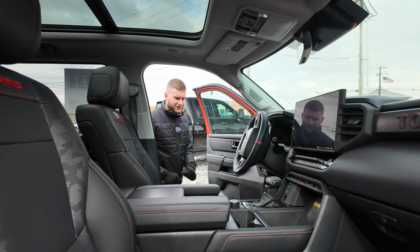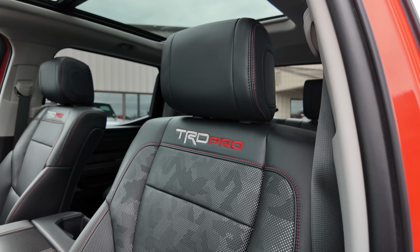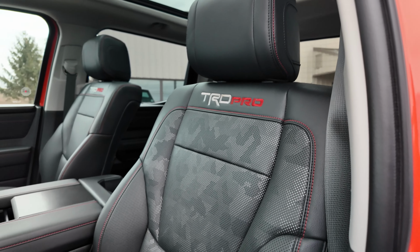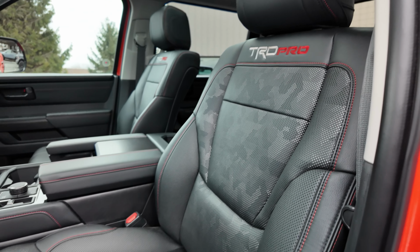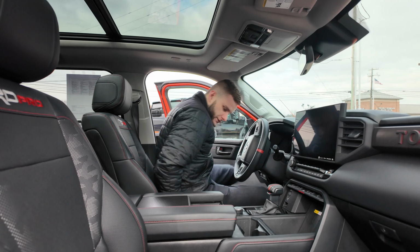All right, guys, so inside of this truck, this is pretty freaking sweet. I mean, your seat back, right? Which, yeah, you have it here too, there's like a camo pattern behind your perforations, right? Or built into it. That's pretty freaking sweet. Like, the interior of this truck is cool. It's really cool. Let's jump in here and check this thing out.